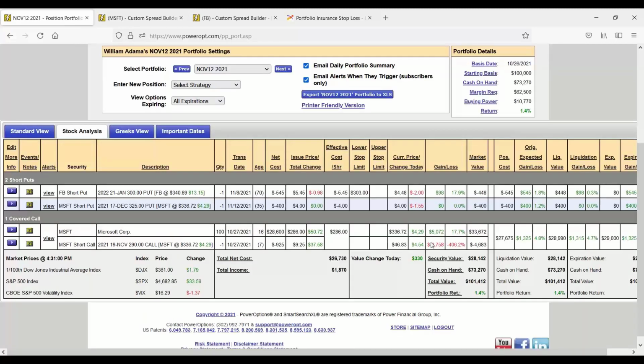The call is showing a significant loss because it went from 9.25 up to 46.83. If he looks to buy it back, that's true, but on the overall position, you're still profiting.